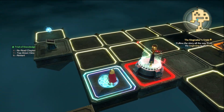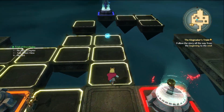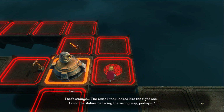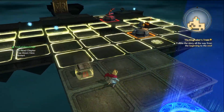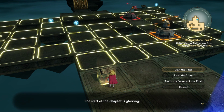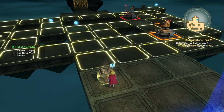We got that. I want to get all the blue balls. Wait. Oh, right, I have to turn the fairy. Wait. What was it with the fairy? No!